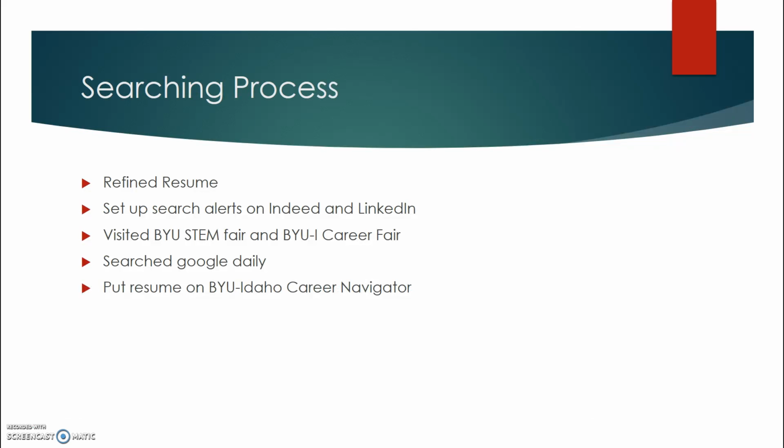I began searching for an internship long before I was ready to do one. I just wanted to begin the search. First thing I did was I refined my resume. I went to the resume center on campus and had them help me out on getting it toned to where it needed to be. I also practiced some interviewing skills and made sure that everything was ready to go in that department. Second, I set up some search alerts on Indeed.com and LinkedIn that emailed me notifications when internships were available that I qualified for.